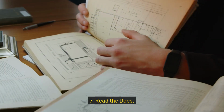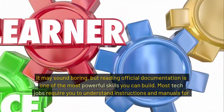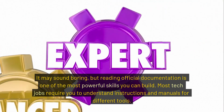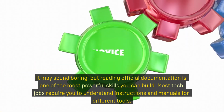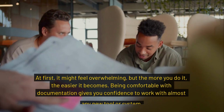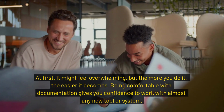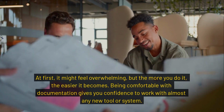7. Read the docs. It may sound boring, but reading official documentation is one of the most powerful skills you can build. Most tech jobs require you to understand instructions and manuals for different tools. At first, it might feel overwhelming, but the more you do it, the easier it becomes. Being comfortable with documentation gives you confidence to work with almost any new tool or system.